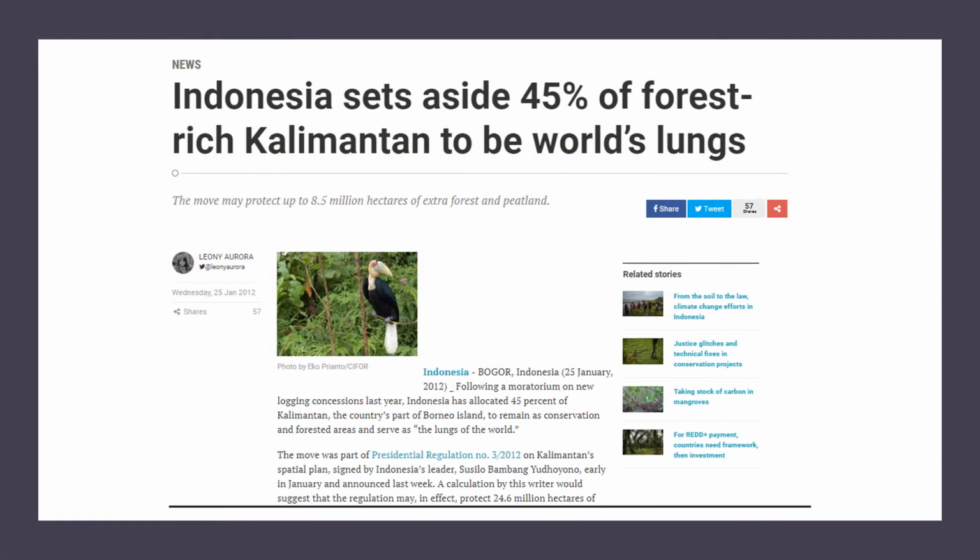It is also fortunate to see countries like Indonesia decide to set aside 45% of the forest land to be part of the conservation planning and to serve this part of the forest as the lungs of the world. And we are hoping for more good news and more new discoveries of the Borneo rainforest.